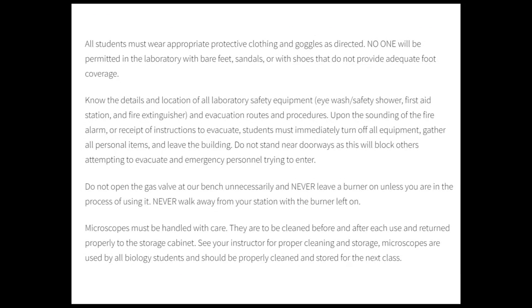It also has you wear protective clothing and goggles. You cannot wear open-toed shoes. So basically, you must have closed-toed shoes. You should know where an eye wash, a safety shower, a first aid, and fire extinguisher are, as well as how to leave the lab. You would not open gas valves or leave burners unattended. You carry microscopes with two hands, and you clean them before you use them and after you use them. And you only use a Kimwipe and glass cleaner instead of any other cleaning supplies.